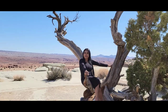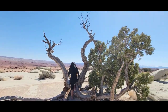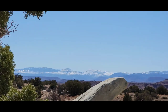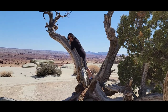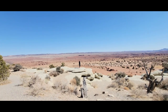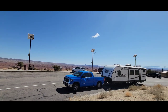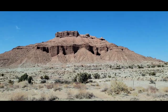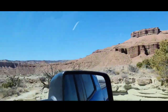Welcome to our outdoor kitchen. Look at that. The mountains back there have snow. So there's snow on the mountain right there, and over here, pure desert. So, a pit stop here. Beautiful view. Well, we'll get back on the freeway and continue to our destination.